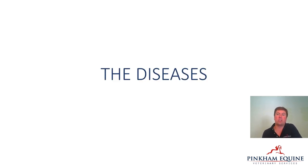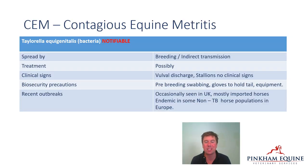So I thought it would be good to focus on the individual diseases to give an understanding of why we're taking the different swabs and bloods. So contagious equine metritis, this is caused by a bacteria, Taylorella equigenitalis, and it causes subfertility. During the season when they first discovered it, they found it very difficult to get mares in foal, and they had a number of mares with a purulent vaginal discharge. And they found it very difficult to work out exactly what was causing it.